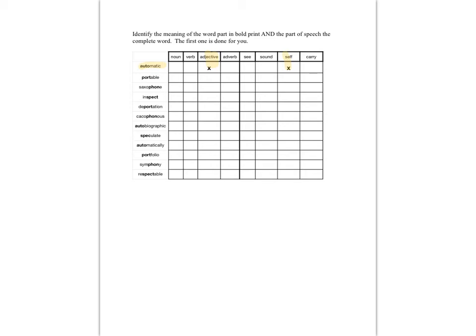So the remaining words: portable, saxophone, inspect, deportation, cacophonous, autobiographic, speculate, automatically, portfolio, symphony, and respectable. You don't have to know the meaning of the entire word. What I'm asking you to look at is the bold root that is part of your word, and then look at your suffix and see if that will allow you to determine the part of speech. So this part's tricky. Take your time. I have reused the roots over and over again, so hopefully you will see a pattern.